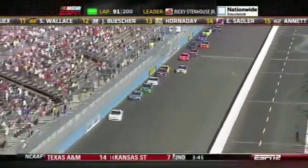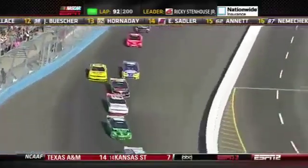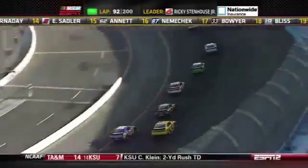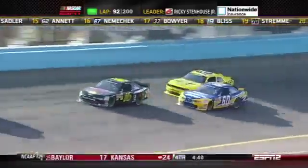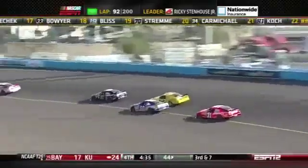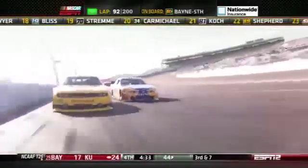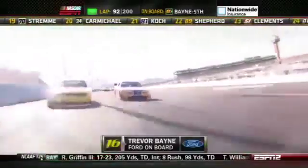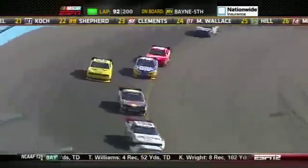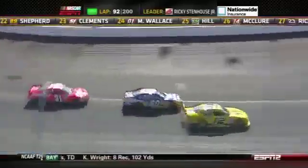Eric Almirola shown in 2nd, then Joey Logano, Brad Keselowski, and Trevor Bayne. Carl Edwards, he's trying to work by some of these cars, these positions he lost on pit road. They had a little hiccup on their pit stop. Boyer dropped all the way back to 17th, guys. That'll be valuable information for him for tomorrow, but it's going to hurt any chance he had here today.